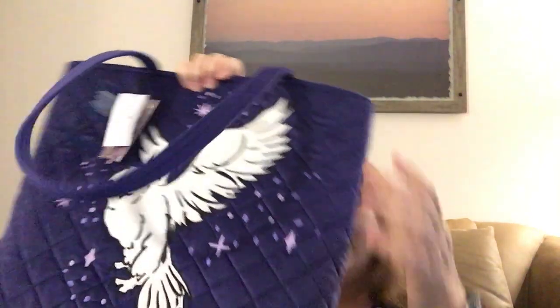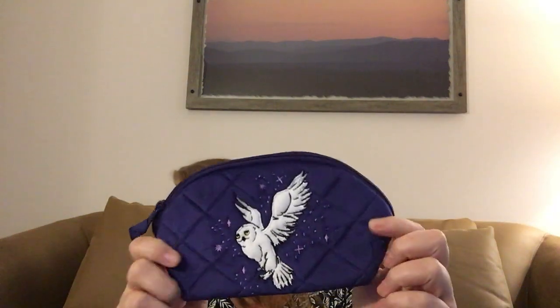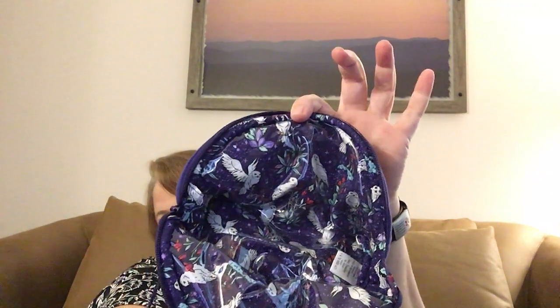So I got that, and then I did also get the matching Clamshell Cosmetic because why wouldn't I? Of course. It also is in that beautiful, super soft velvet, and it's also the same embroidery of Hedwig. It's just smaller scale. It has that domed zipper that comes all the way down, so this is very, very accessible, and it's quite large actually. So that's the base of it, and there's your side where it comes up to a top, and that dome shape to it. But yeah, so this holds a lot of stuff. It is plastic lined, and there's another great look at that beautiful interior.